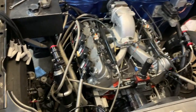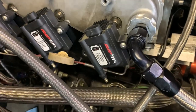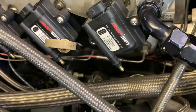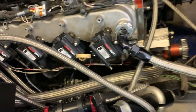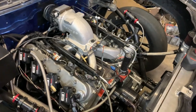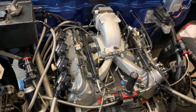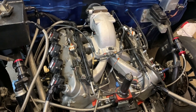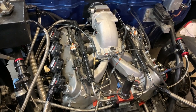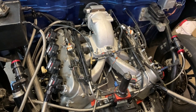One of the upgrades I'm doing this winter. Should have already done it, but running out of time. I'm going to go ahead and upgrade to the Amp EFI IGN1A coils. Give this thing a little more snap. I was having a problem at the end of the year with it, kind of laying over towards the end of the pass and was down about 10 mile an hour. It's only going like 135, 138, somewhere in there.